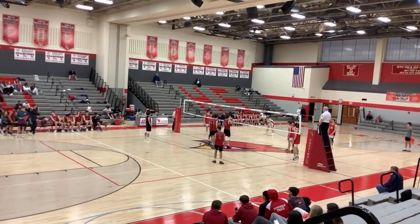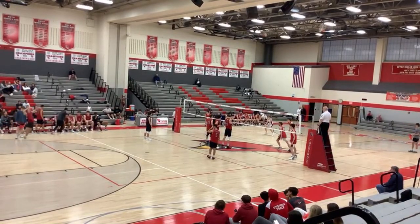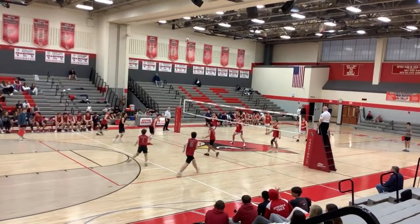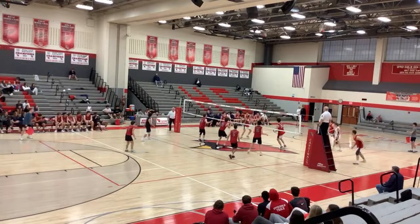Loose up to serve. This is Upper Dublin's starting server, so let's see how CB can deal with that. Serves it at the libero. It's a little off. Roll shot. Will Upper Dublin score here? Going to Frayne. Little roll shot.